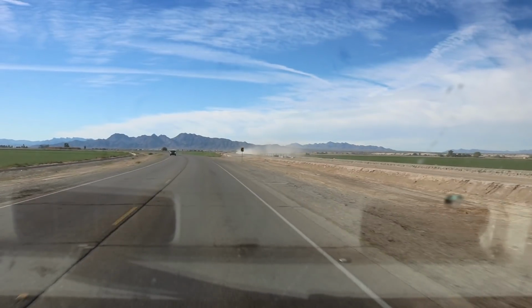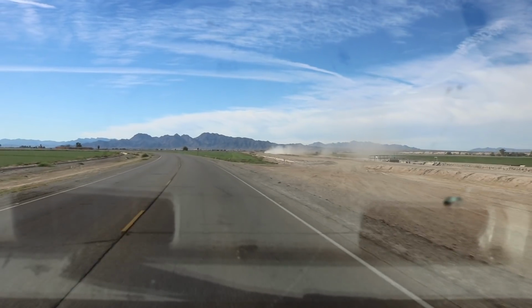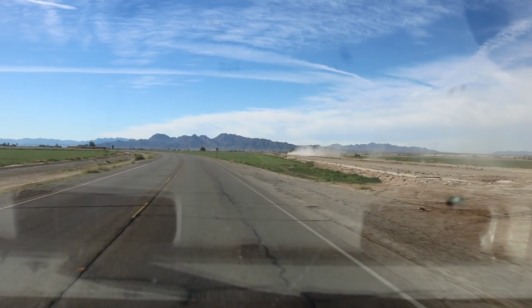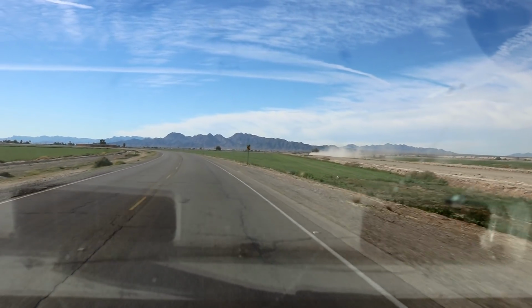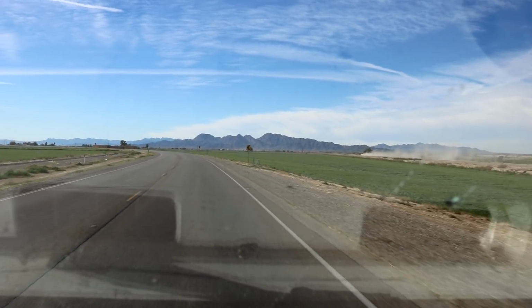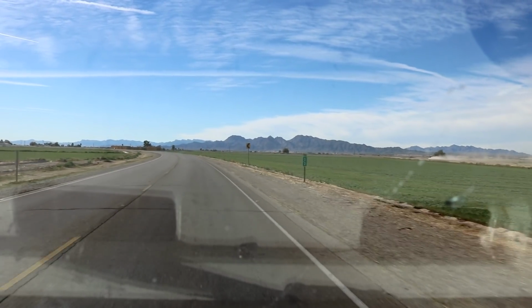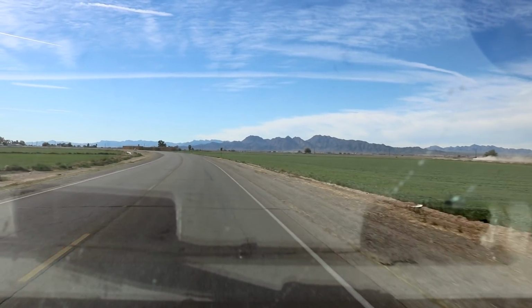I thought that was a dust storm there, but I think it's somebody ripping down a dirt road, or maybe a tractor. I can't see, there's so much dust. Oh yeah, it is somebody going down a dirt road. There's a lot of farmland on this road headed to Ehrenberg.